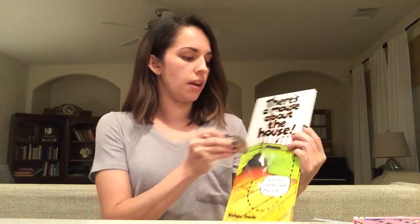I don't have the one with the bandages that you put on their boo-boos, but that one's really cute and I want that one. This is a popular one. There's a mouse about the house, and you take the mouse and he's slipping through the hole in each page and coming up into the next page, and it's just really adorable. And when they're really young, it's fun to have books like this that get kids interested in books, in reading. And then once they're able to understand plots, and they get a little bit bigger, then you can move on to something that doesn't have a mouse. But that's important to get them interested in the beginning.